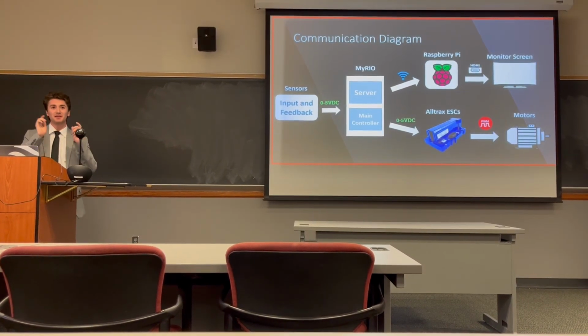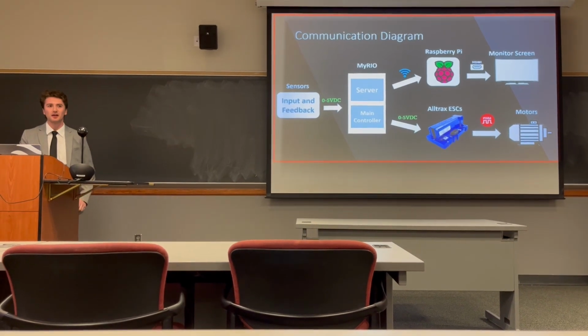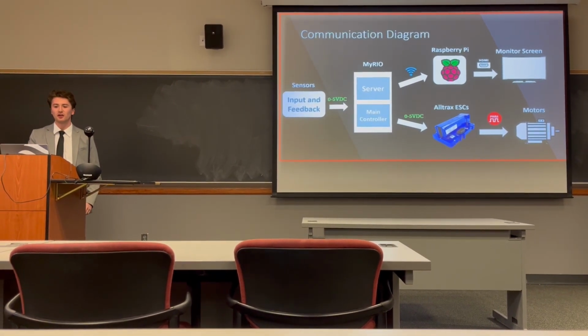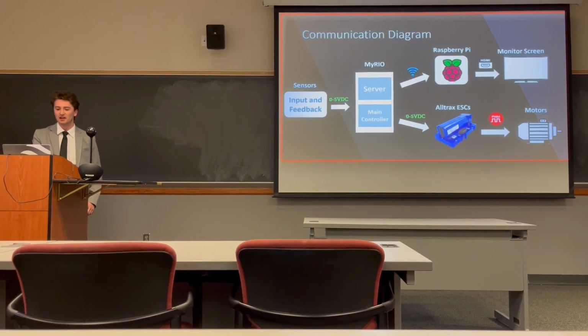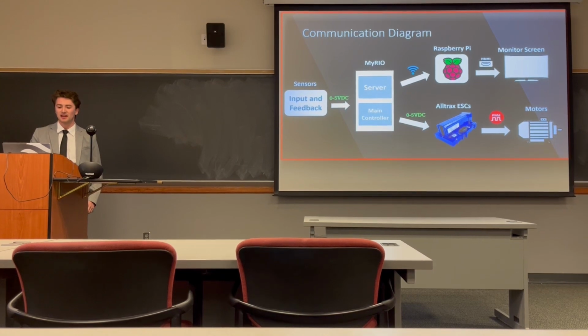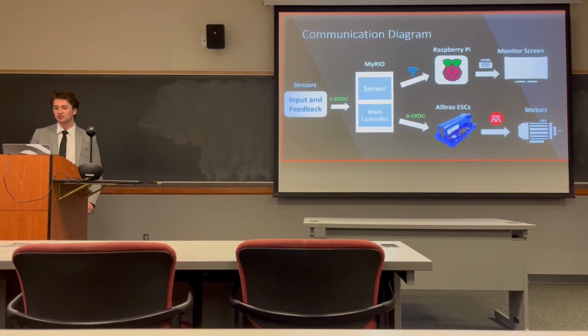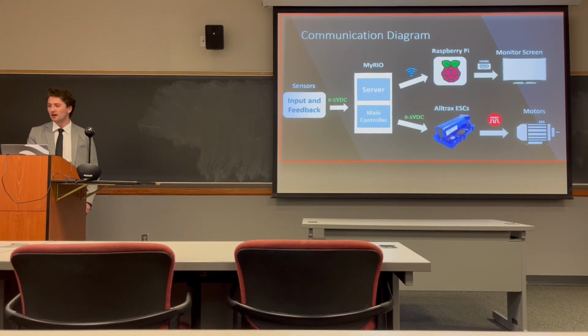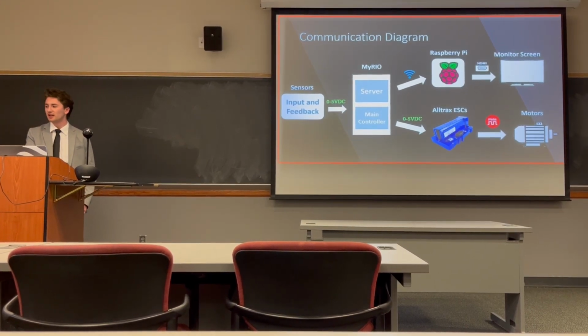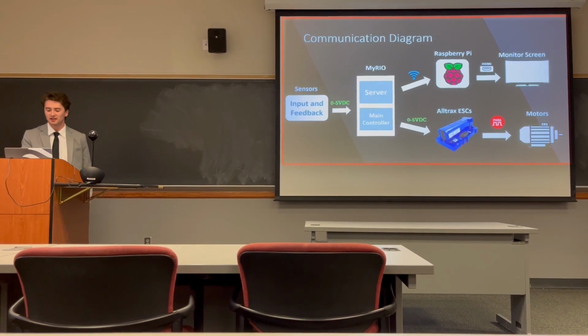So I'm sorry, I meant a potentiometer on the steering wheel and one in the foot pedal. There are encoders as well on the motors. And all this data goes into the MyRio, which is our main controller. And this sends output commands to both the motor controllers, which go to the motor, and also hosts a server where a Raspberry Pi can look into the controller and find data to display to our monitor.